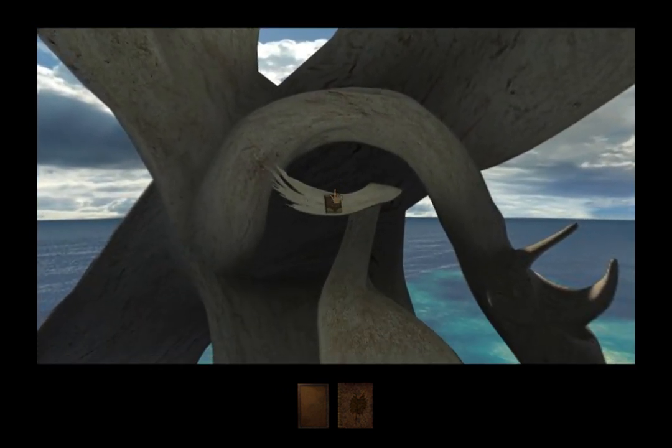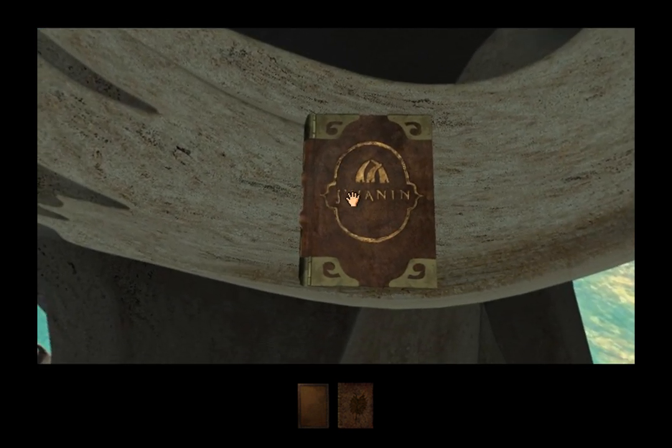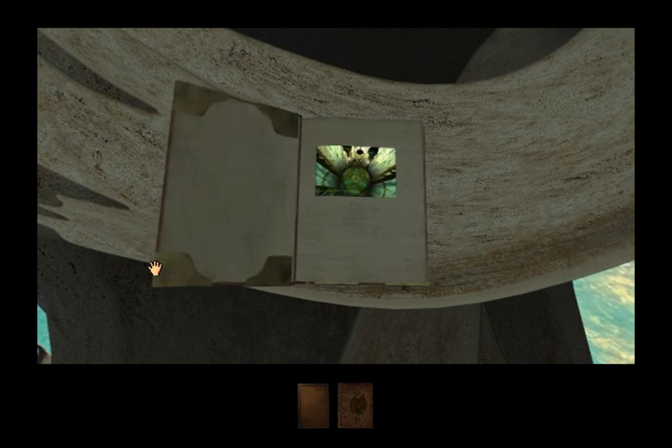Oh, it was hiding something. There's a book back here. It leads back to Jananin. That's good to know, in case we get stuck and frustrated. At least this game isn't like Myst, where you had to spend 80% of your time just finding the link back to Myst Island. But I don't think we're gonna get stuck. We're smart people, you know?